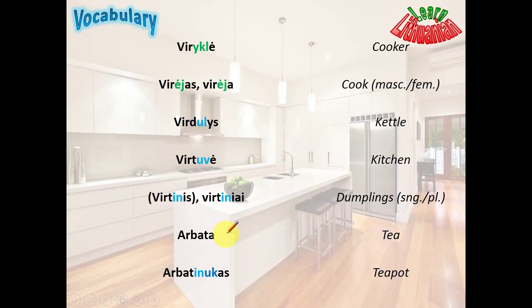Arbata. Arbatinukas. It's a teapot. This virdulys is a kettle, a tea kettle that uses electrical power to boil water. And arbatinukas, you can put a teapot on a gas stove, on viryklė, to boil some water.